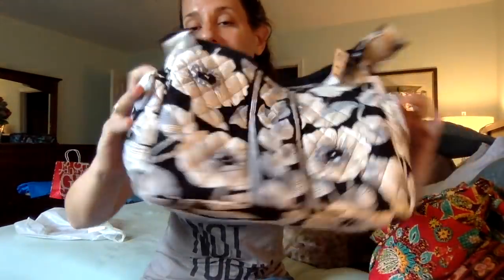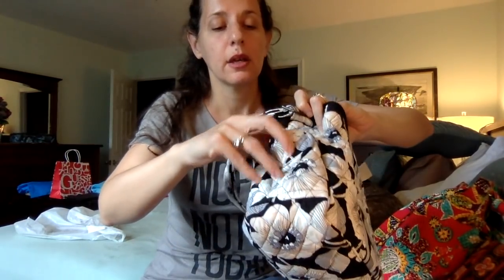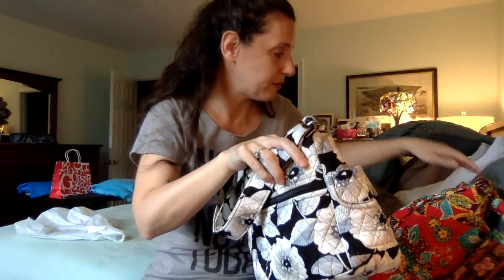On the side, it has these very small east-west pockets, and they have this flap design element that's purely decorative. It doesn't flip up. It's purely decorative. These are very small pockets. I mean, I could fit my phone in there.